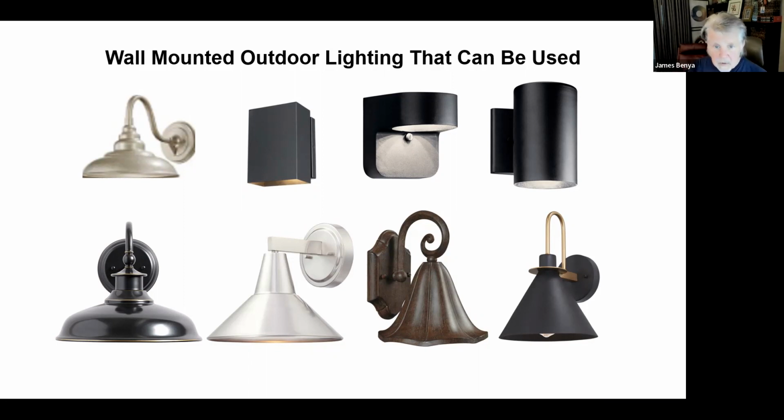So there's not this horrible limit on the types of lighting. There are still a lot of choices out there in terms of style and performance. The key is it's always got to be downlight, nothing going sideways and nothing going up.